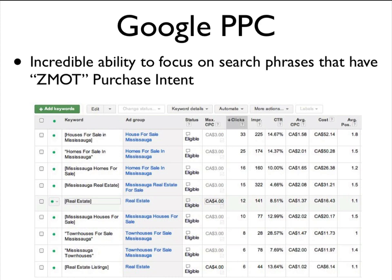And the click-through rates on that are incredibly high because it's so targeted. There's nobody else in the marketplace, not even the builder themselves, that's paying for a pay-per-click campaign that matches exactly what those people want. So that's why keyword selection is so important and can be so powerful.